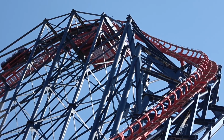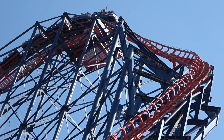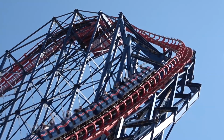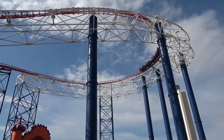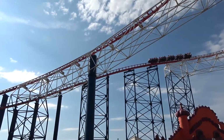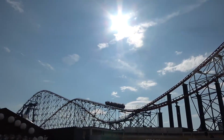It was, like I say, the tallest and longest roller coaster in the world when it opened in 1994. The big year for coasters here in the UK: Shockwave at Drayton, Nemesis, of course, at Alton Towers, and with the Big One at Pleasure Beach. So it's an iconic ride. I do really enjoy it, but there are another couple of steel coasters at the park that are far superior in my opinion.